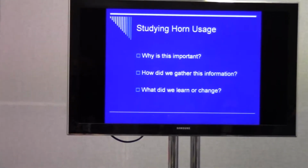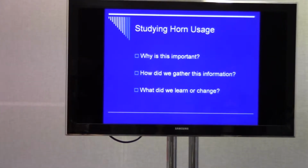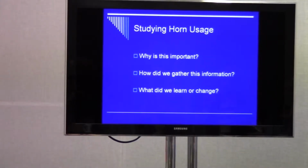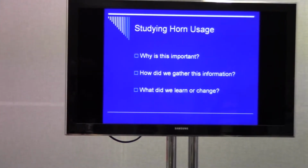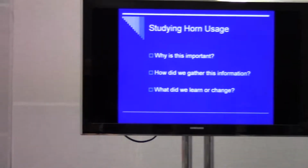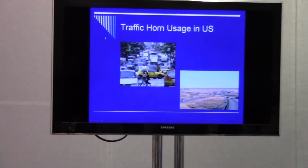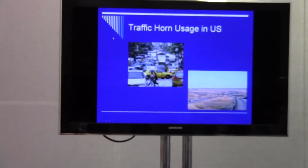So why is this important to us? Well, it's important to us to understand how people use their horns so that we're making the right technical solution. We are a global company, and we have product everywhere in the world, so we need to make sure we pick the right horns for everybody, not just Dearborn, Michigan. So we've done some analysis, and we've looked at how people use their horn in different places of the world.